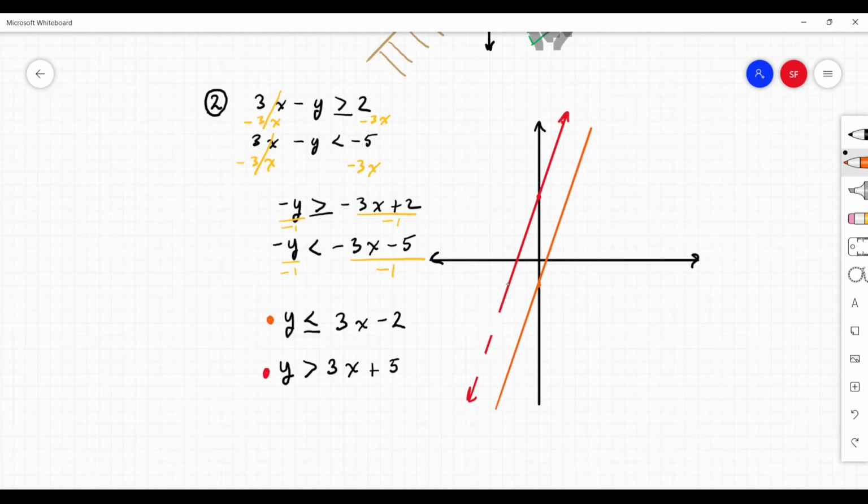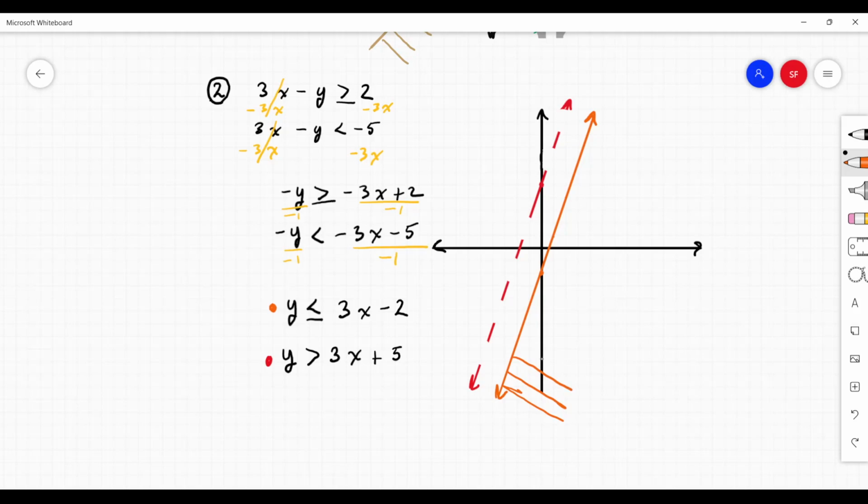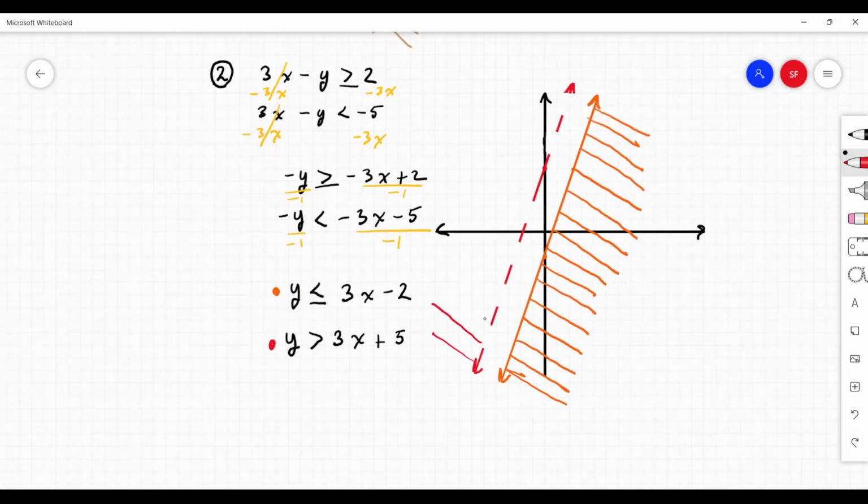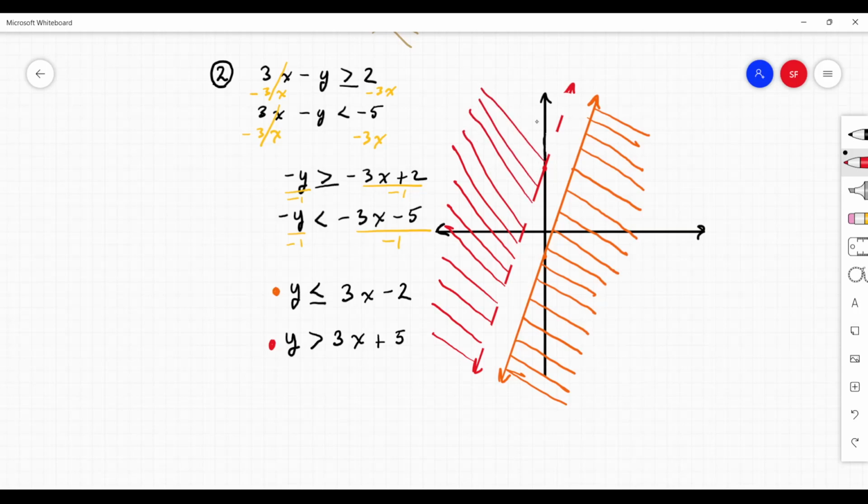Is the solution going to be in between them? That's a good thought. Let's take a look. Yep, it is. For the orange one, are we shading above or below? Below. So it's going to be everything but in between. That's right. It's like a pathway. And the red one, where are we going to shade? Above. There you go. Any questions on that problem? So that's the answer? That's the answer.